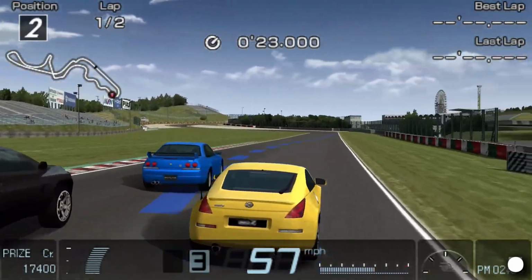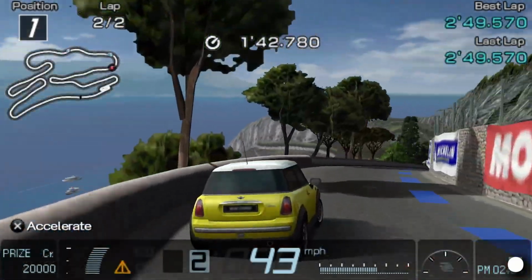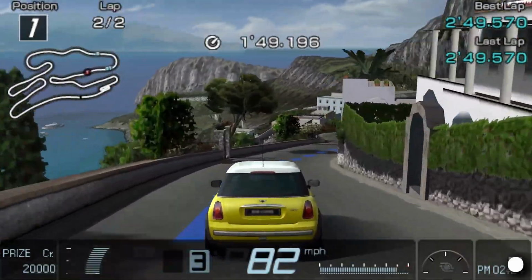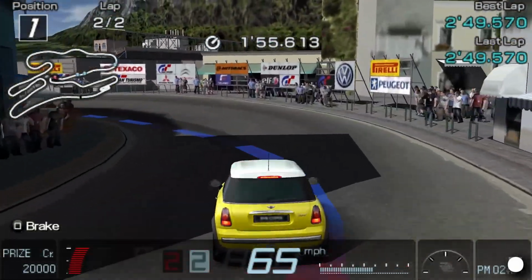One of the things I love about Gran Turismo is the sheer number of cars and tracks available. The gameplay is solid, the cars and tracks are well designed, and there's a huge amount of content to enjoy. If you're a fan of racing games, I highly recommend checking out Gran Turismo.